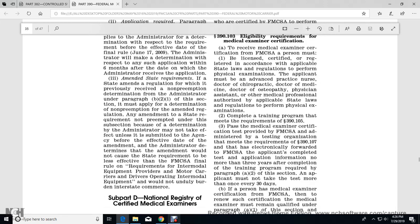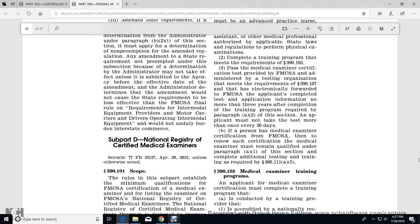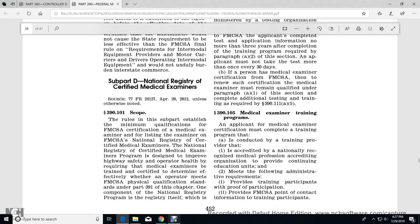the medical examiner certification test of the Federal Motor Carrier Safety Administration testing organization that meets the requirements of 390.107, and have the testing organization electronically forward the application and testing information to the Federal Motor Carrier Safety Administration no more than 3 years after completion of the training program. According to paragraph A2 of this section, the applicant must not take the test more than once every 30 days. If a person is granted medical examiner certification by the Federal Motor Carrier Safety Administration, then to renew certification the medical examiner must remain qualified under paragraph A1 of the section. Complete additional testing and training is required in 390.111.